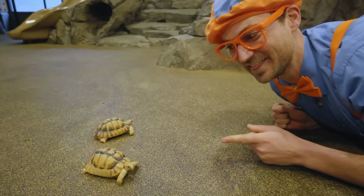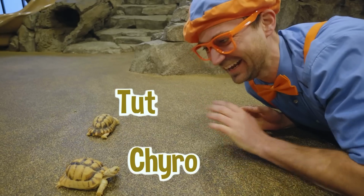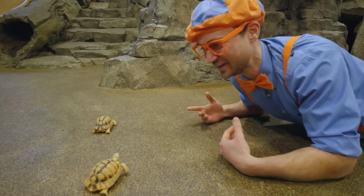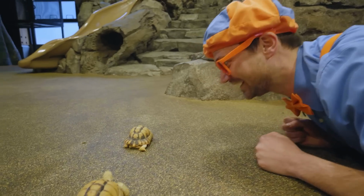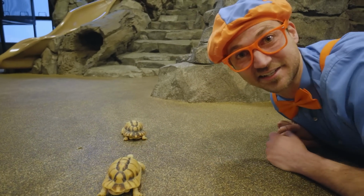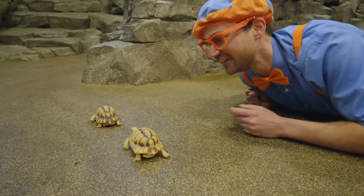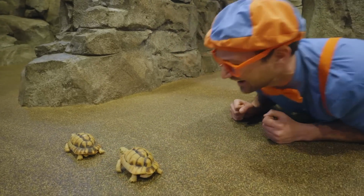Wow, look, this is Tut and this is Cairo. Whoa, look at them, hey! They are Egyptian tortoises. When I hear tortoise, I think of a big turtle. But these are actually full size. Whoa, where are you two going? I wonder if they're hungry. They actually live in the desert. That makes sense because they're Egyptian tortoises. Look, they're following each other. That looks fun.